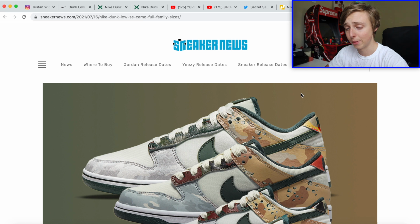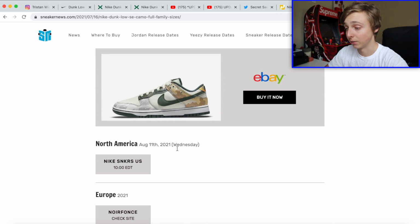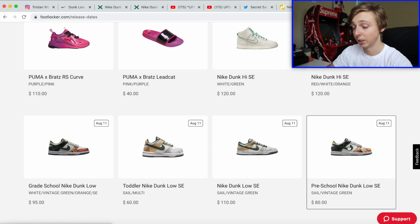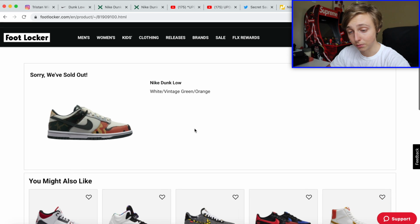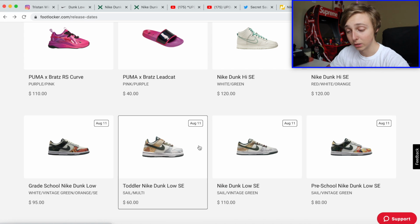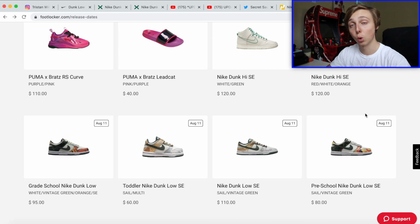And Sneaker News is saying this one is only dropping on Snkrs as of right now. But if you go look on Foot Locker, if that's not true, you can go enter some Foot Locker reservations coming up, and I'm pretty sure these are launching right here. Yeah, look, sorry, we've sold out, but these haven't even released yet. They're saying they've sold out, but they haven't even dropped them yet. So yeah, August 11th coming up. Looks like Foot Locker might be doing some sort of reservation thing, so if you're near your store, check that out.